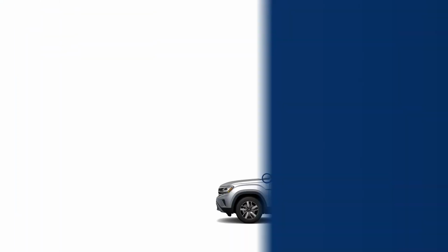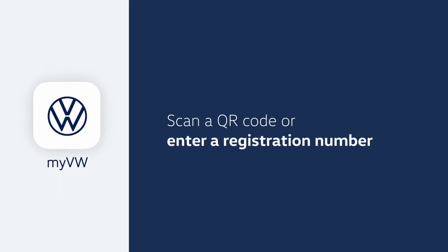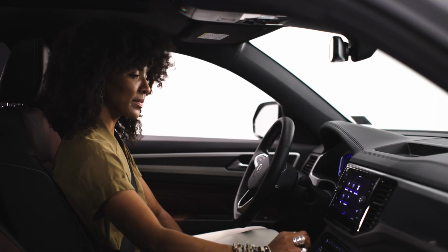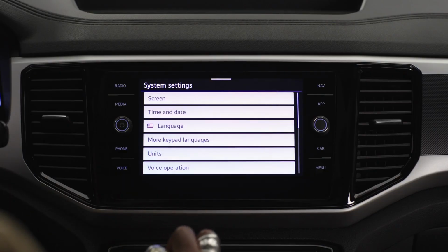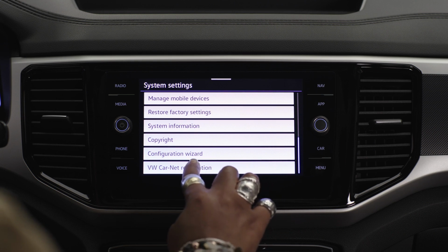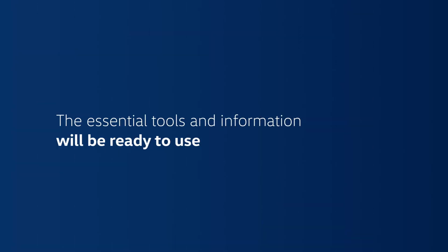Your new Volkswagen should show up automatically. If not, enter the VIN found on the driver's side of the dashboard. You can see it through your windshield. The app will then ask you to either scan a QR code or enter a registration number. You can find these in your infotainment screen. Just go to Menu, Settings, VW Car Net Online Services, Registration. Accept the terms of service and all the essential tools and information will be ready to use.